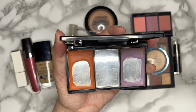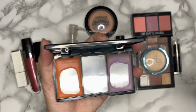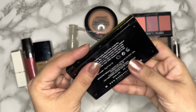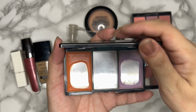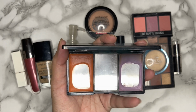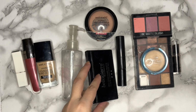I am planning to transfer the content of this one to an eyeshadow pan. I think it would fit. I like this packaging actually, and I like to repurpose this for my blushes, the ones that I've been frankening, and I would like to use this packaging instead of the one I'm using.